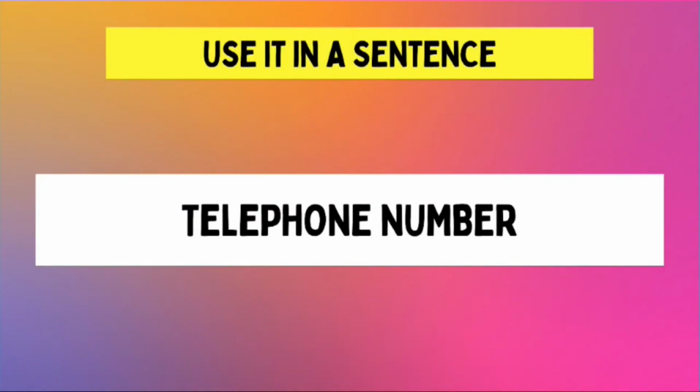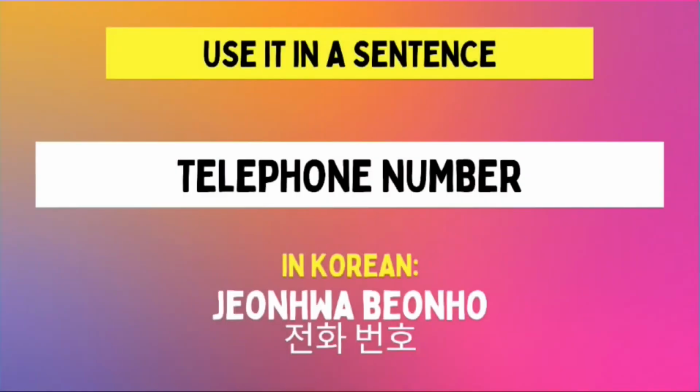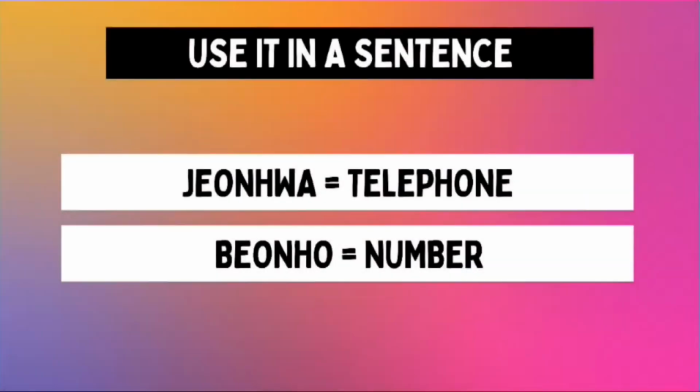Now let's look at this example English term: telephone number. The Korean term for telephone number is JEONHWA 번호. This term can be subdivided into two, JEONHWA and 번호. JEONHWA is our word for today, and we already know that it refers to the physical telephone. The second one is 번호, the Korean term for number. When we combine JEONHWA and 번호, it becomes JEONHWA 번호, which means telephone number, the number you can use to contact a person through a telephone. Take note that the term JEONHWA is also attached to the concept of calling someone or contacting someone.